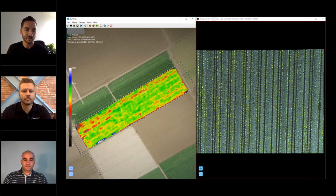So again, kind of this 2-pane interface, but on the left, this is now not a stress map, but this is showing your population density across the field. So areas in red are lower population, areas in green are higher population. Part of that process, like I mentioned, is this separation of the crops from the background. Once we've done that separation, we can count the plants, which is shown here, but we can also do some unique things looking at plant size.